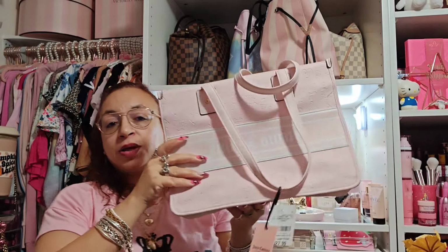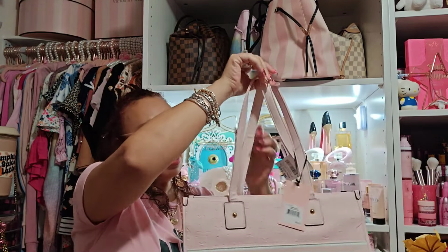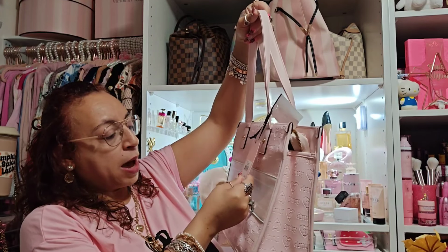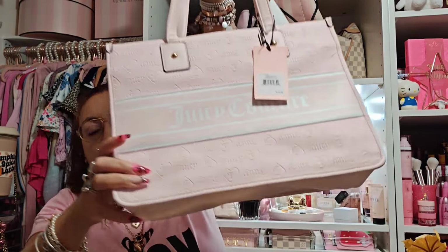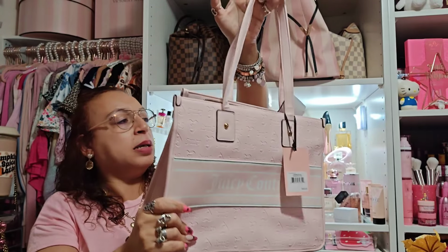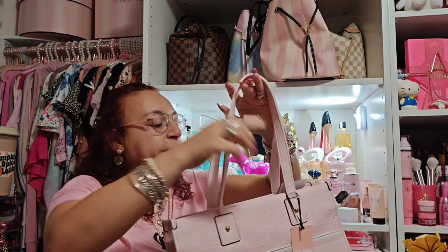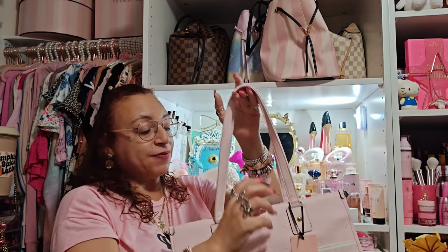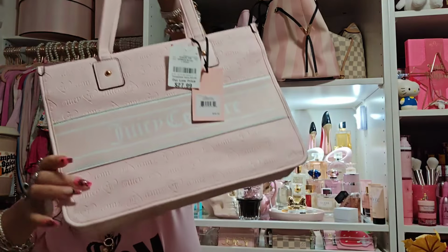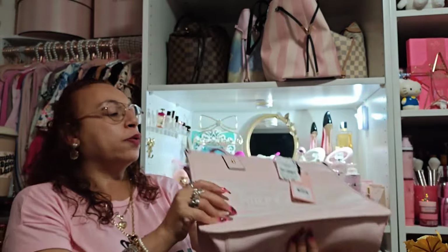So I have not used her. I found her at the same time as that one. This is in powder blush. And it's also the Fashionista tote. And I got anything back here? No. Oh, here's the price. They weren't $34.99. They were $27.99. I was close. I knew they weren't $19.99, because I remember when I bought them, I was like, oh, that's a lot. But I want them both.